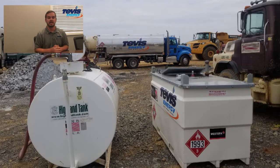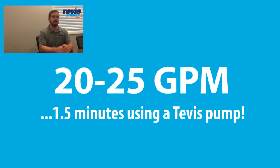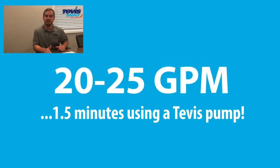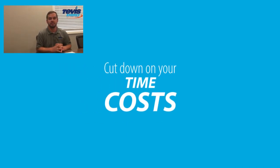When you look at a fueling transaction at a station, you're pumping anywhere between 9 and 12 gallons a minute. So your employee is standing there fueling their pieces of equipment, maybe 20 gallons at 9 to 12 gallons a minute, whereas if we were to put a tank on site, that pump can produce anywhere between 20 and 25 gallons per minute, depending on the pump that we put on it. So you can certainly cut down on your time and your employee costs, which is the main goal behind putting in an on-site tank.